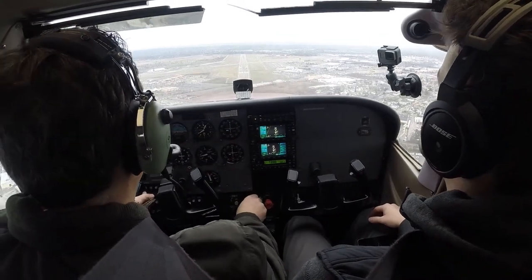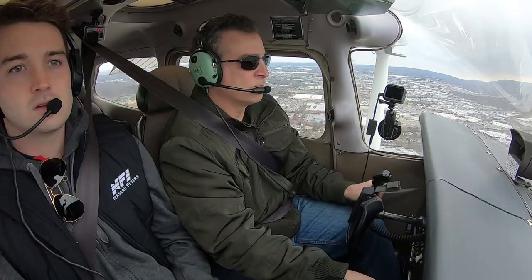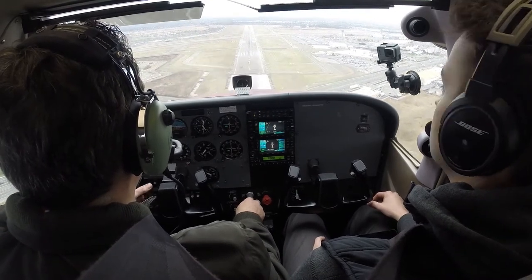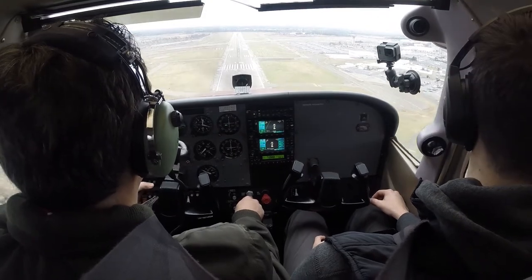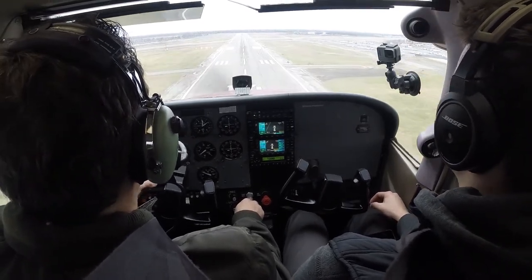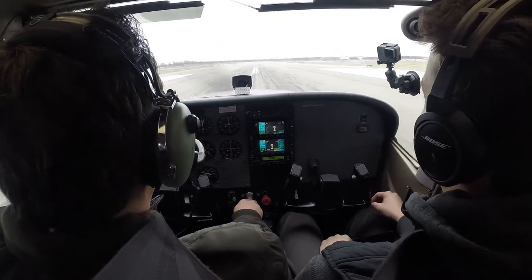We'll say our obstacle is roughly the road area. We'll try and put it down right there on the threshold at the numbers. And that last notch of flaps will help you. Especially since it's raining, we don't want to apply full brakes because we don't want to slide around or skid at all. Wind 130, niner. We cleared our obstacle. And so we need a little right rudder at the end so we can stop.